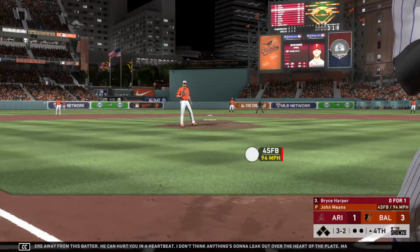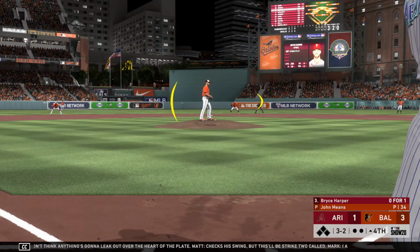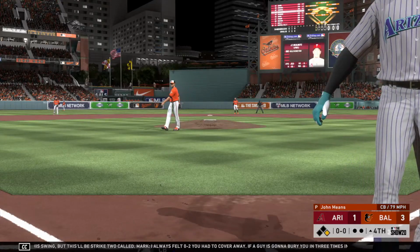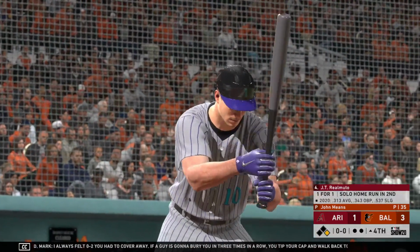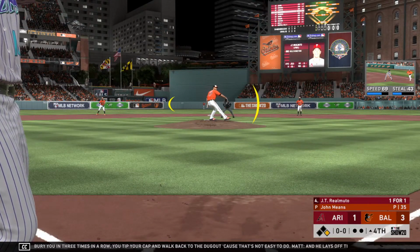Checks his swing, but this will be strike 2 call. I always felt 0-2 you had to cover away. If a guy's going to bury you in 3 times in a row, you tip your cap and walk back to the dugout, because that's not easy to do. And he lays off there, ball 4. So the leadoff man is on here to begin stanza number 4.